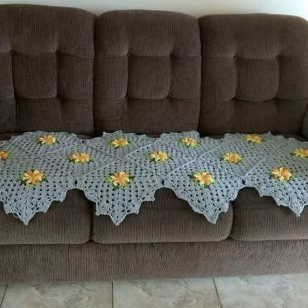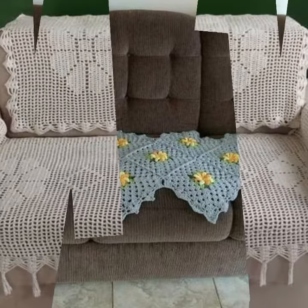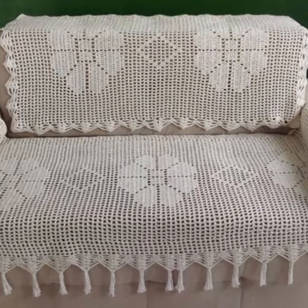Today I will talk about more stylish, beautiful and trendy crochet sofa cover designs, new ideas, new color combination contrasts.